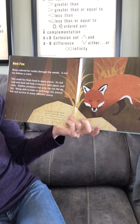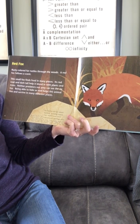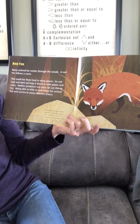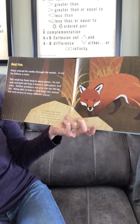The red fox will eat almost anything, including insects, fruit, and leftover food from people's garbage cans.